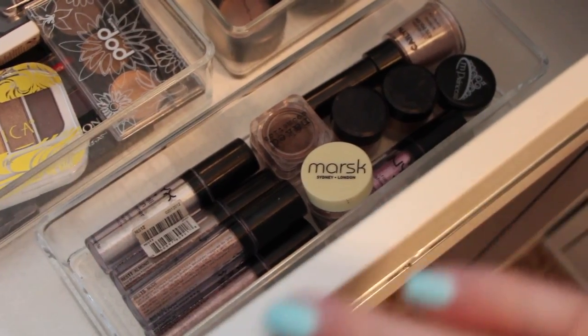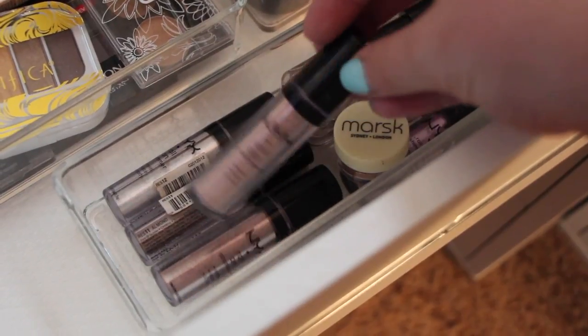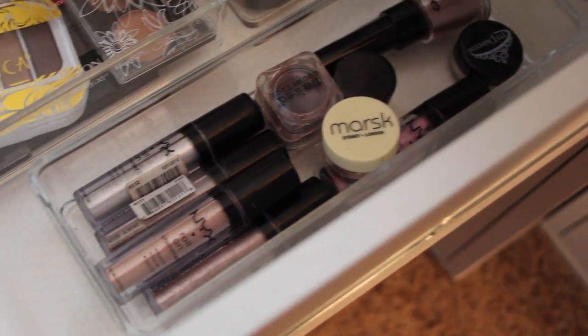And then on the right I keep all of my shimmers. So I have a lot of these NYX roller shimmers. I really like these ones. These ones are really pretty. I have a Naked Cosmetics. These ones are Hip Pigments, which I don't even know if they make these anymore.